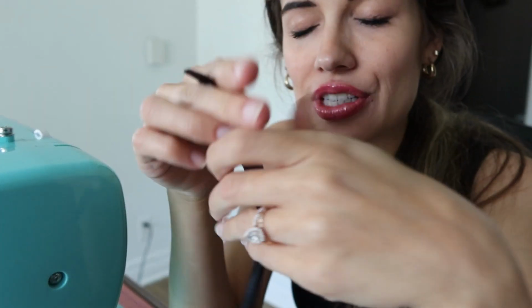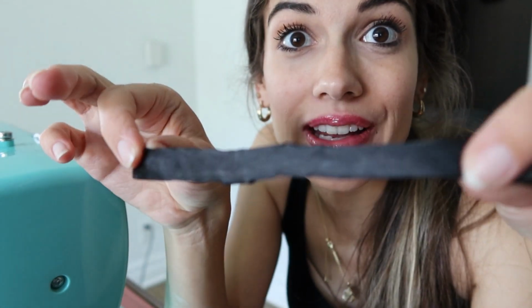Don't do what I just did. I went to go iron it and it was set to linen, and this is synthetic, and so it totally destroyed it. Fortunately, I have more.